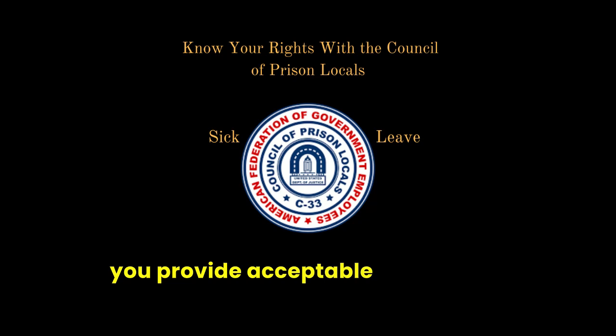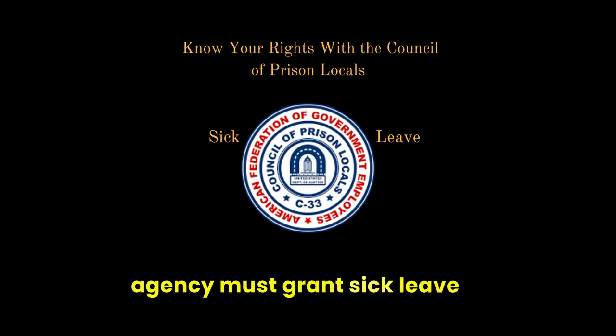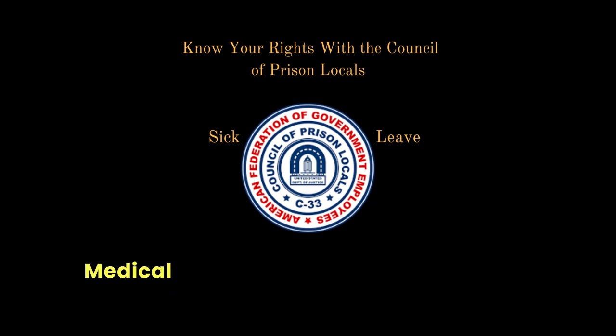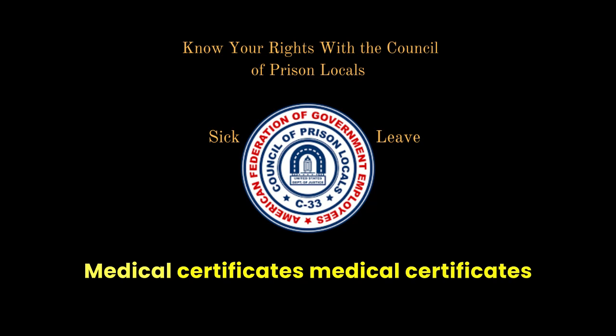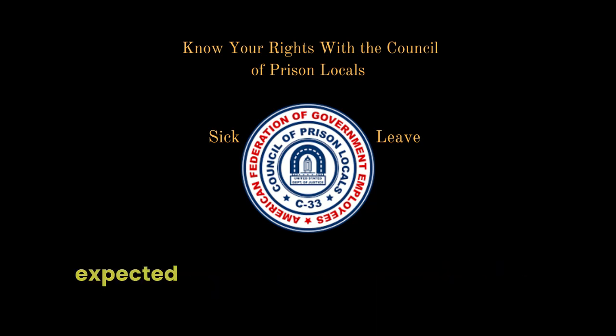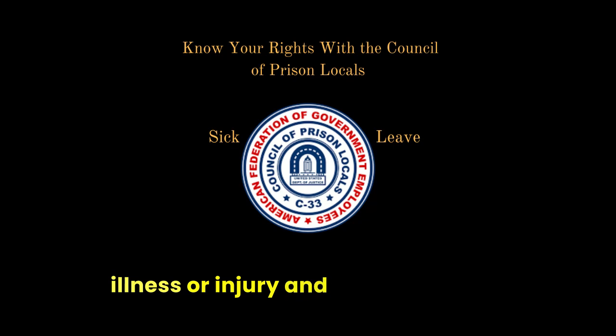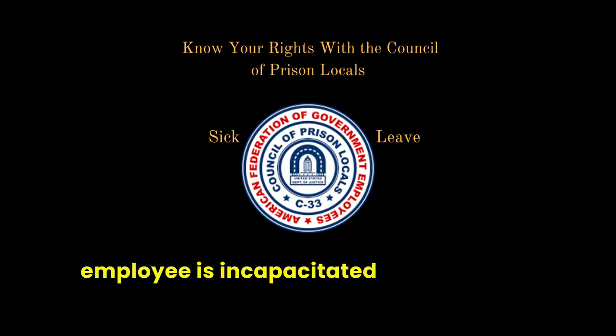3. Evidence of incapacity for work. If you provide acceptable evidence of incapacitation, the agency must grant sick leave. A. Medical certificates. Medical certificates from a healthcare provider stating the nature, start date, expected duration, and relevant details of the illness or injury, and stating that the employee is incapacitated and unable to work.